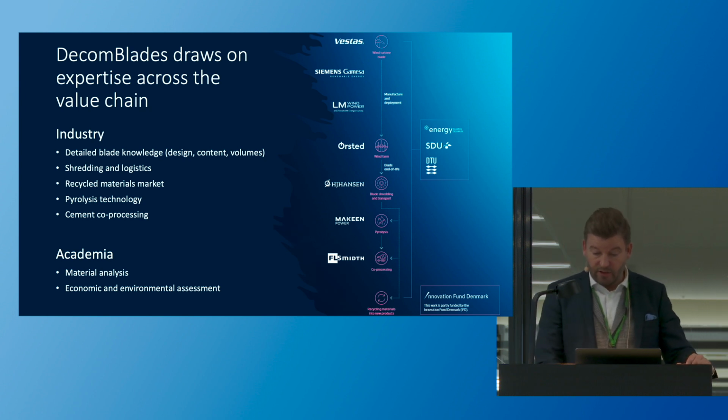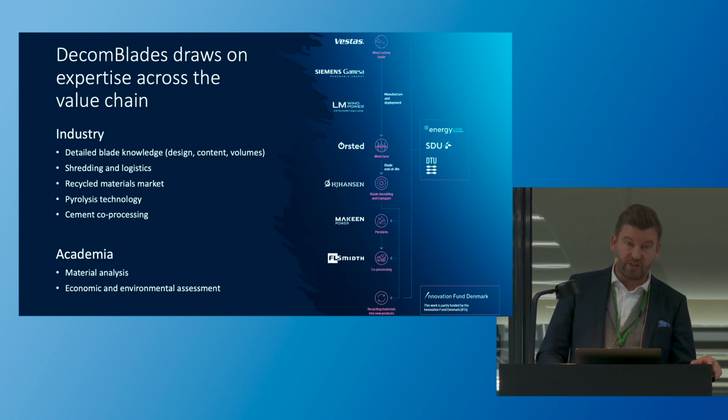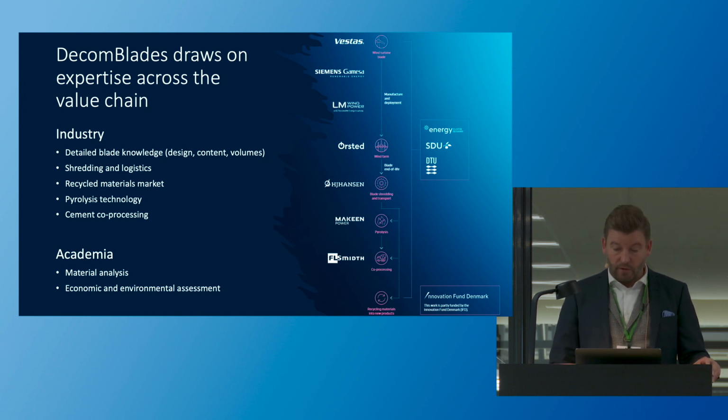Each partner in the DecomBlades project brings its own expertise to play towards this common goal of scaling up sustainable recycling solutions. We brought together 10 partners that represent the value chain required to establish a recycling industry for composite materials, from supply to processing to implementation. From the wind energy industry, partners bring knowledge of the locations, materials and design of blades. We can support the recycling industry with a better understanding of the material streams they will need to handle in the coming years.